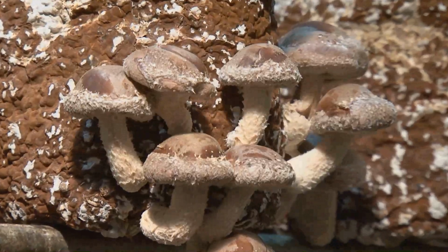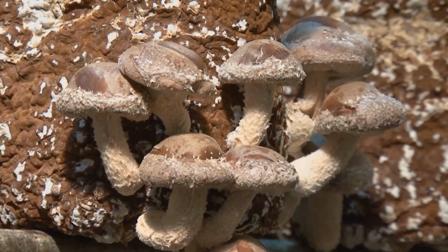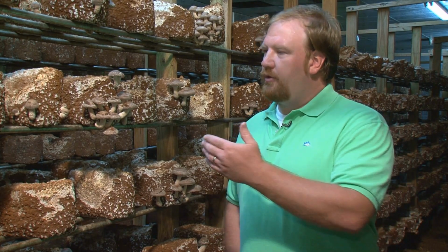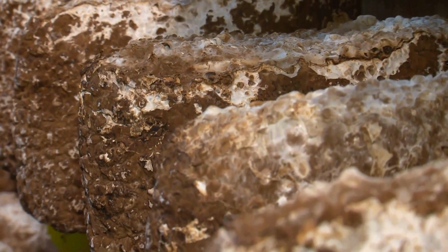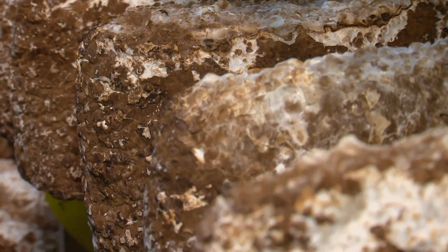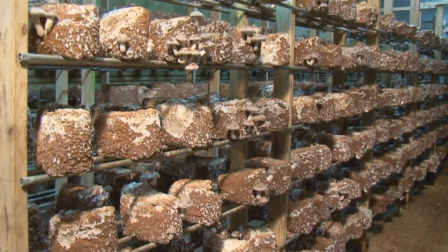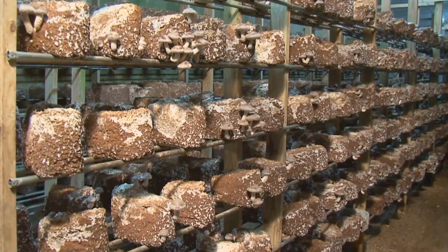As you see these here growing, we have them on their own 21-day cycles. We have 3 growing rooms here. When we bring them in and open up the bags to start the growing process, we shock them, turn the temperature down to 58 degrees for 2 days, and then turn it up to 64 degrees for 12 days. And that's in the growing process. That's when they start growing. Then the last 7 days, they're in the rest period where they build back up their energy. By staggering the blocks into 3 different rooms, Smith always has some mushrooms that need to be harvested.